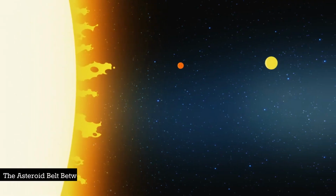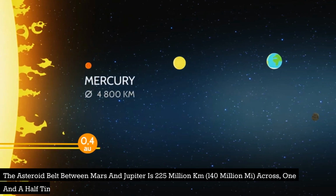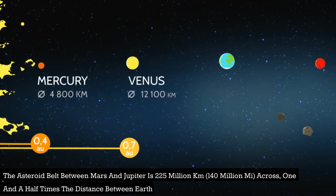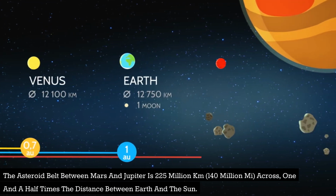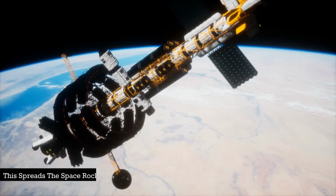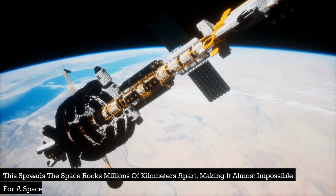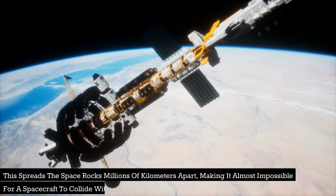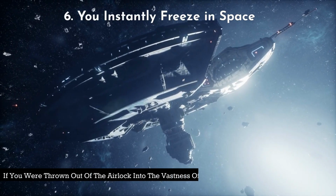The asteroid belt between Mars and Jupiter is 225 million kilometers, 140 million miles, across, 1.5 times the distance between Earth and the Sun. This spreads the space rocks millions of kilometers apart, making it almost impossible for a spacecraft to collide with one.